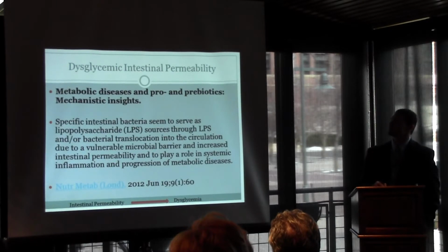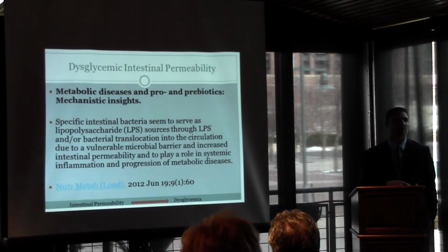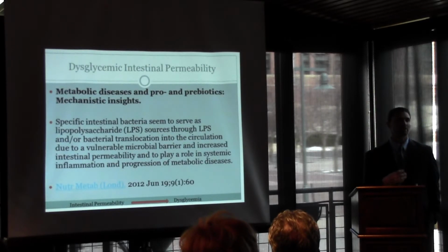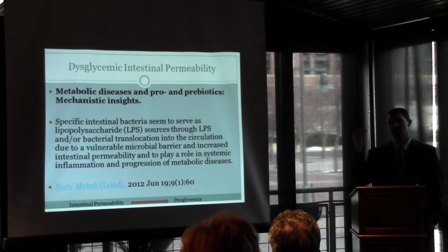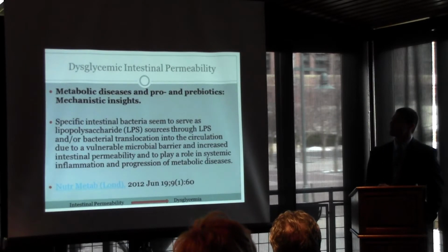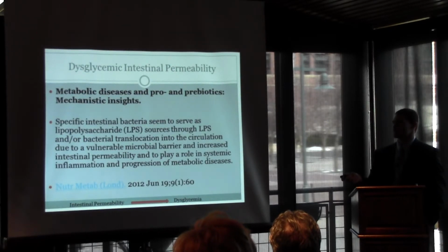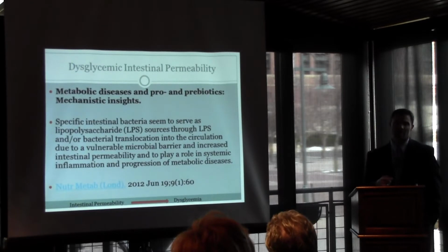If you look at the specific study here and what they're suggesting, it says that the intestinal bacteria seem to serve as a lipopolysaccharide. So the lipopolysaccharides are going to be your antigens, your immune system stimulators. It's what the immune system is going to tag. It's going to develop a reaction secondary to that. But it says through the LPS and/or bacterial translocation, so crossing across that gut barrier into the circulation due to the barrier being broken down, and then ultimately creating systemic inflammation and a progression towards metabolic diseases.